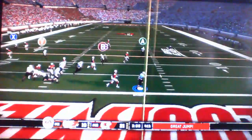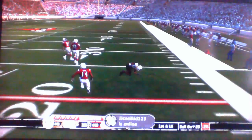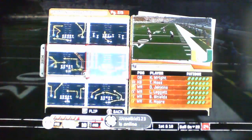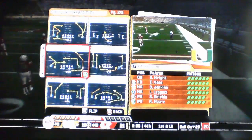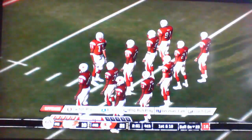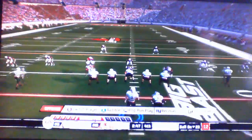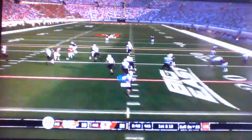We're going for a blitz. Let's go. Khalil. No, wait, Ryan Moore. Excuse me. Ryan Moore, the senior with a grab there, getting us out of our own end zone. So far, so good. I got 2:50, so I'm not in the biggest rush. Got two timeouts. Not really in the biggest rush right now, but I can't dick around either.